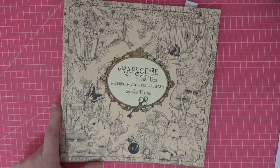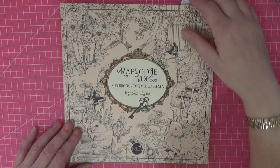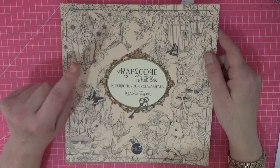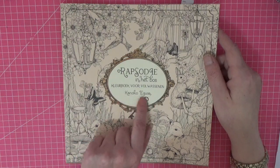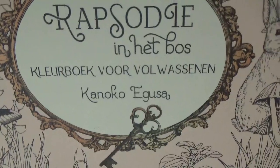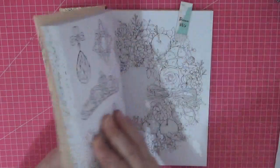And then the colouring book that you're probably more familiar with, which we see more of because it was easier to get hold of for some reason, is Rhapsody in the Forest by Kanoko Agusa. Please bear in mind that the titles of these, if you're going to look for them on Amazon, are different because they're in English. So you'd be better off putting Kanoko Agusa colouring book in, and it will then come up.